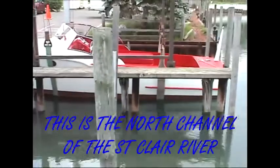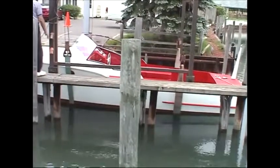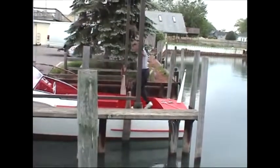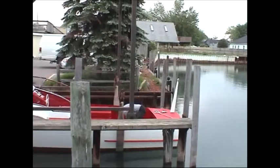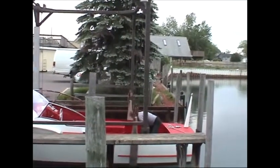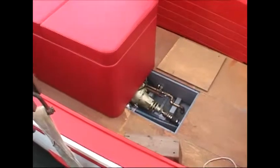Huh? The drain plug is in. Oh, drain plug? Feet wet yet, Brian? No, the floorboards are floating. Alright, stop it, Max. It's gonna be on. You didn't put a bilge pump in the back of this, did you?